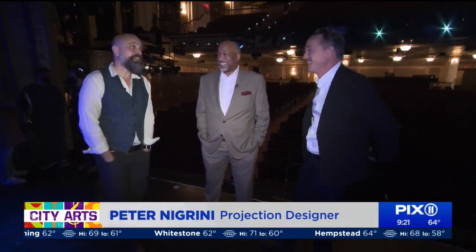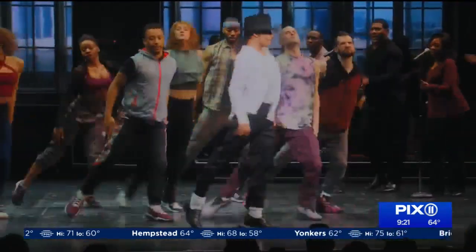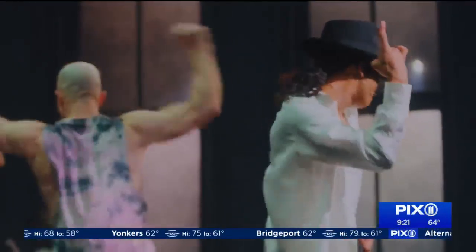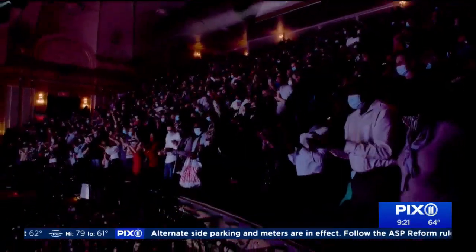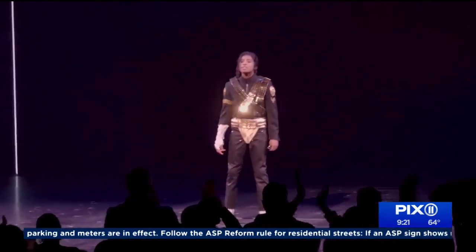Basically, you guys are Broadway magicians. I mean, yeah, in a way. We actually talk about magic a lot. It's the same, you know, we're doing it on a bigger scale. But it's that same sensibility about how do you, through sleight of hand, transform an audience's perception of where they are, when they are.